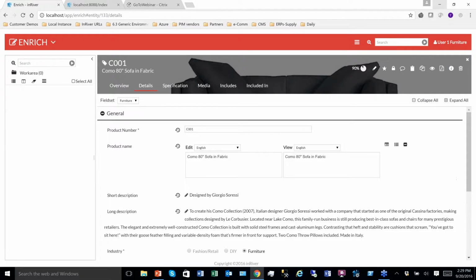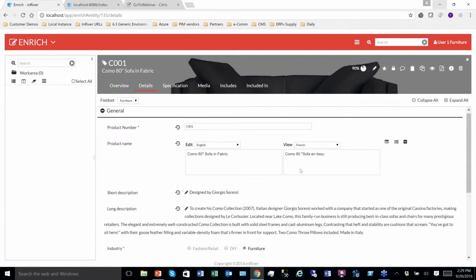And then if, for example, you want to deal with multiple languages, we also have this in multiple languages. So if you're selling it, let's say in a different region, you can either have manual translation, meaning somebody can come in here and physically translate this, or we do have some connection to translation.com as an example, or Lionbridge, where you can fire off a task right from inRiver, send it over to let's say translation.com. The translation gets done, and then you physically bring the changes back right into inRiver. So you can also fully automate the process.